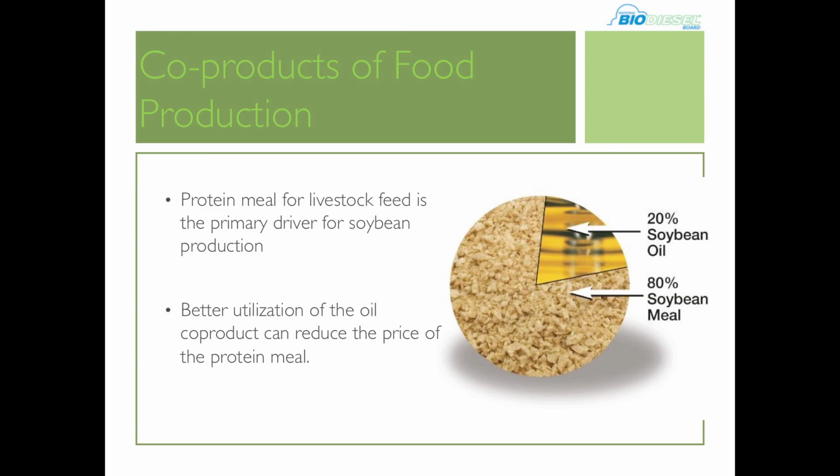And Mike discussed earlier that soybeans are 80% protein meal and 20% oil. And that's another fact of nature. The plant has evolved to provide that ratio of meal to oil. It doesn't matter how many soybeans you grow or how many soybeans you crush, you typically always get that ratio of meal to oil. And what's happened is that because we have a demand for protein, primarily for livestock feed, we're producing soybeans to meet that demand. But in our world, in the economic sense, the demand for meal and oil is not at that same 80-20 or 5-to-1 ratio.